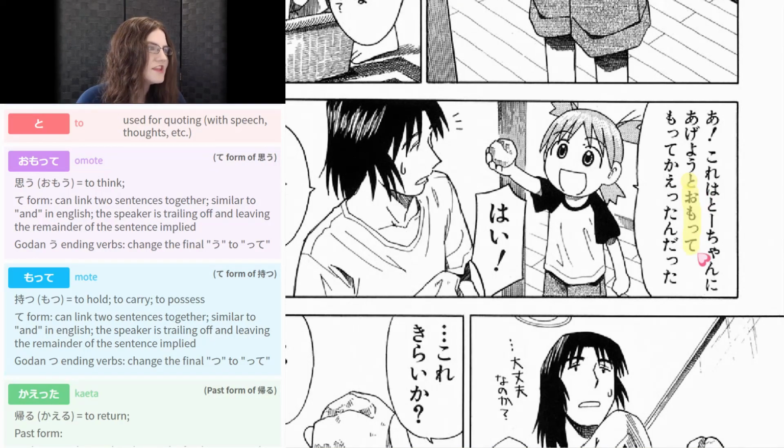And then omotte is the te form of omou, which is to think or to consider. That is a godan u ending verb. So you just swap that u out to this tiny tsu and te to make it into te form. And that te is working kind of like and in English. So she's saying, I thought I would give this to you, and this part next, also this.